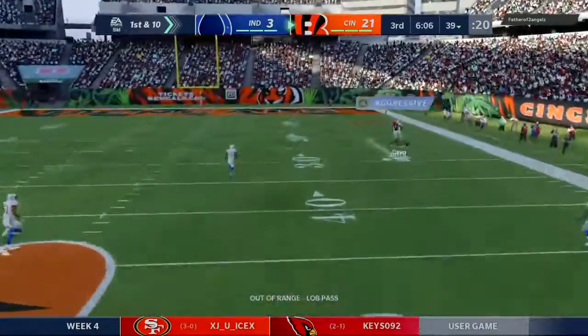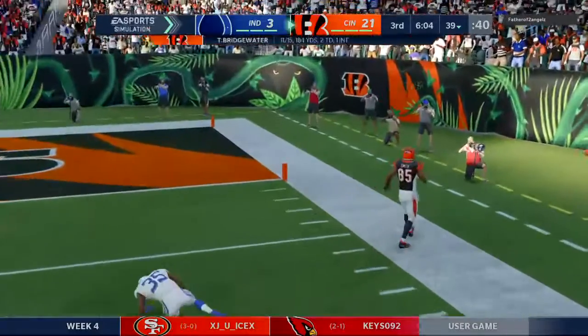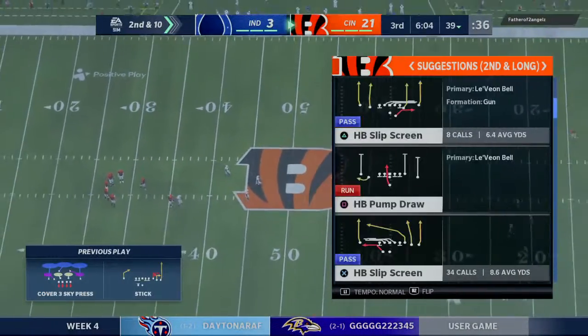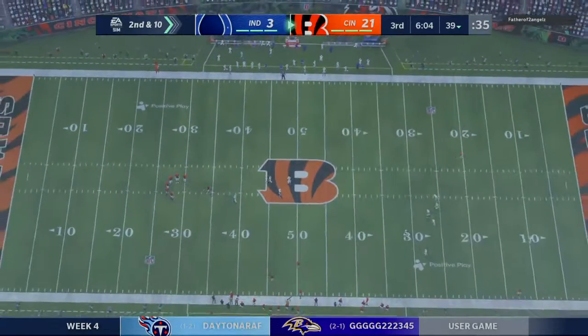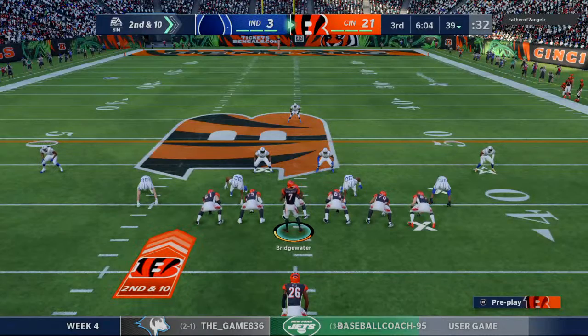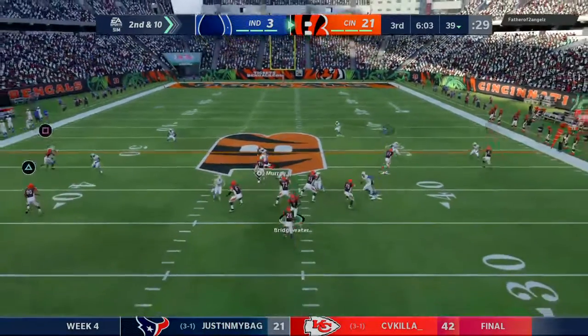Airing it out deep for Smith. And lucky to get away with one there. That one nearly picked. Second down. Incomplete. There is something to a game plan with trying to keep a defense honest. With a guy with that type of speed, you do so. Send him deep. Try and throw some air under it and hope you connect downfield.